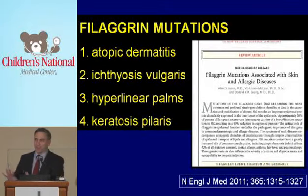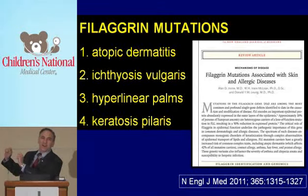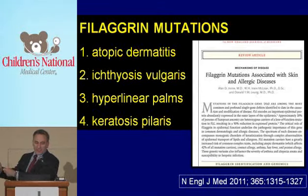That's all I want to talk about with the basic science. Actually, it's not all I want to talk about with basic science. It's all I will discuss about the basic science of the immunology of this.